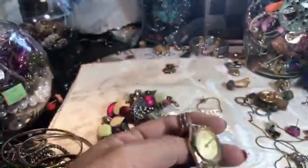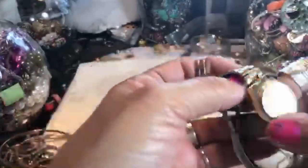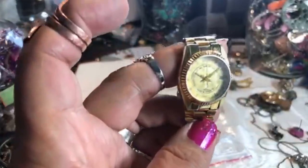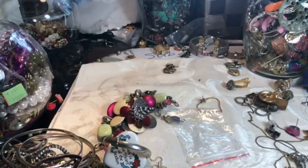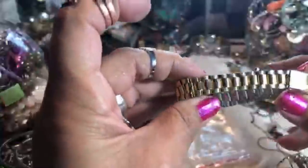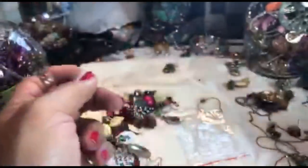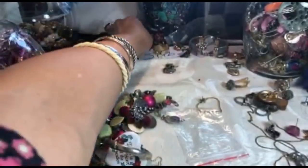Another watch. This is a pretty watch. Nice face. Let me see what it says. It says Roman country quartz. It's a Seiko. Not bad then. It's actually pretty. Nice band, but it does have quite a bit of wear. Might fix it anyway. We'll see. Sometimes it's not worth it.